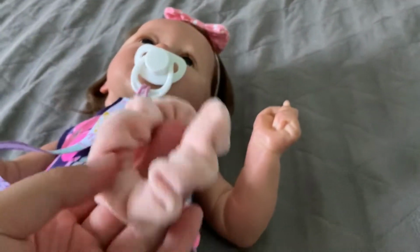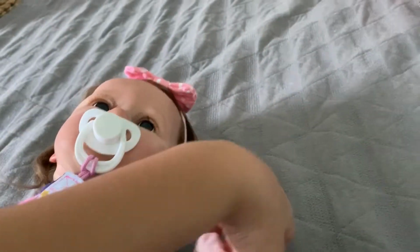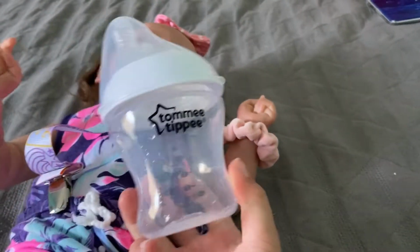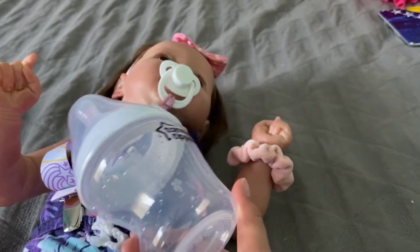It's a small scrunchie, so it does fit around her wrist. So now we have to go get her a snack and make her juice. I was going to do juice, but I think I'm just going to do milk. So let's go make her milk and get her a snack.